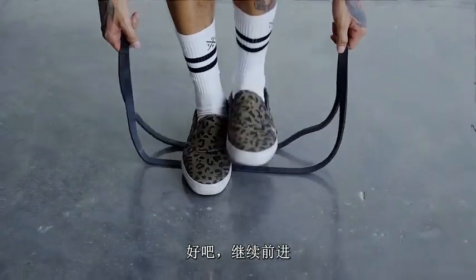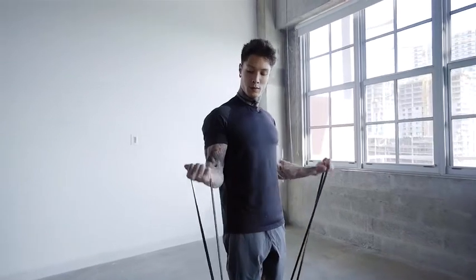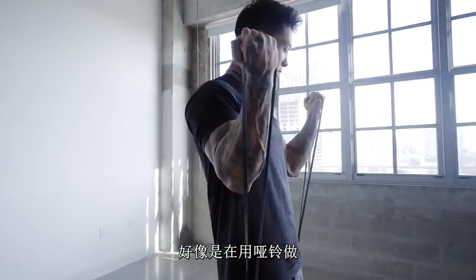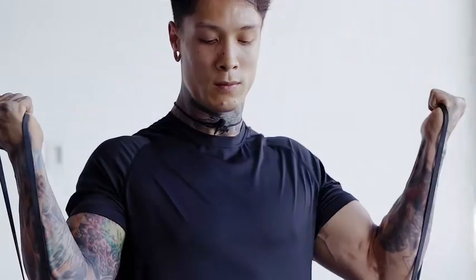Now let's go for these bicep curls. All right, go ahead and put your feet on top of the resistance band. Make sure it's nice and even. Just like a normal curl, as if you're doing it with dumbbells. Although you will feel it get a whole lot harder and heavier at the peak of your contraction.